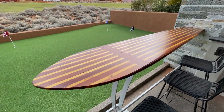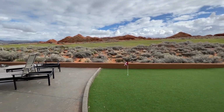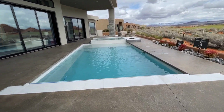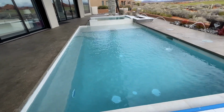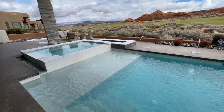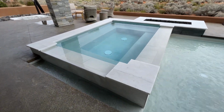Here's a fun little surfboard style drinking table. Got a little mini golf set up here for a putting green. And here's the pool. I think the pool is beautiful. I like how it has a shelf all on the left-hand side, so you can kind of sit inside the water if you wanted to. And so here's the hot tub that overflows, and it overflows into the front and into the side. So I thought that was really nice, this little channel that comes through here.